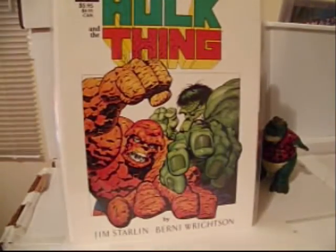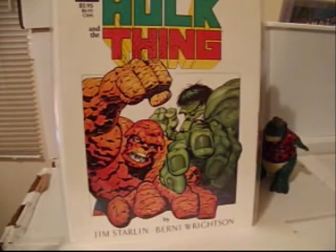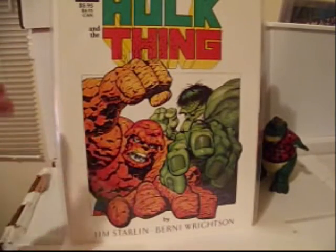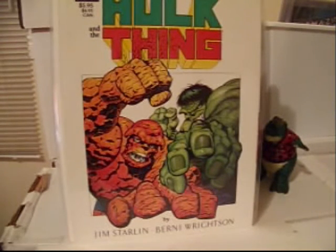One of the first badass books I ever got in my life. This was not this copy, but I had to go rebuy it. But this book was one of the first comic gifts I was given by a friend of mine, TJ, when I was, I don't know, maybe 8 or 9. And at the time, I didn't know who Starlin was or Wrightson. I knew Starlin, but I didn't know Wrightson, and I was just like, holy shit, this is amazing. It's hilarious. It's good, amazing artwork. You never got that in your pulp books. So I was like, this is sick.